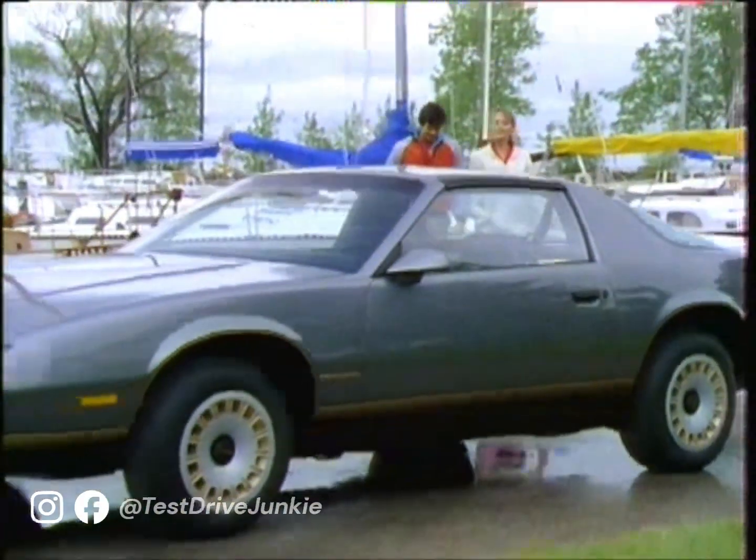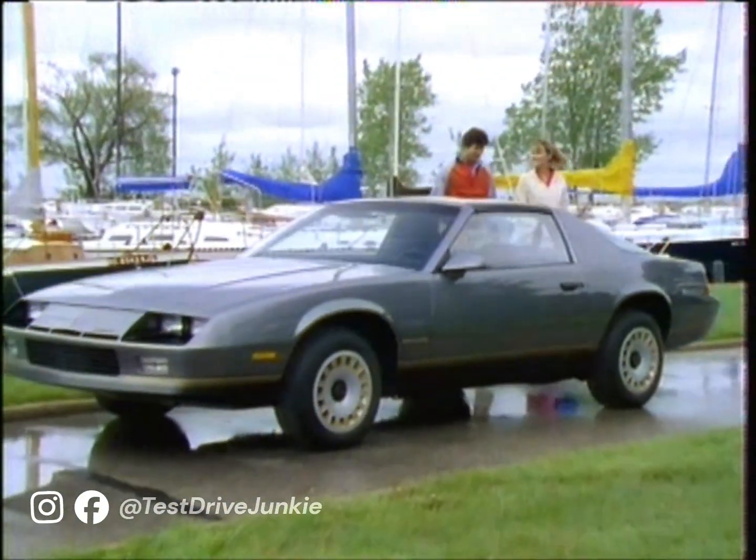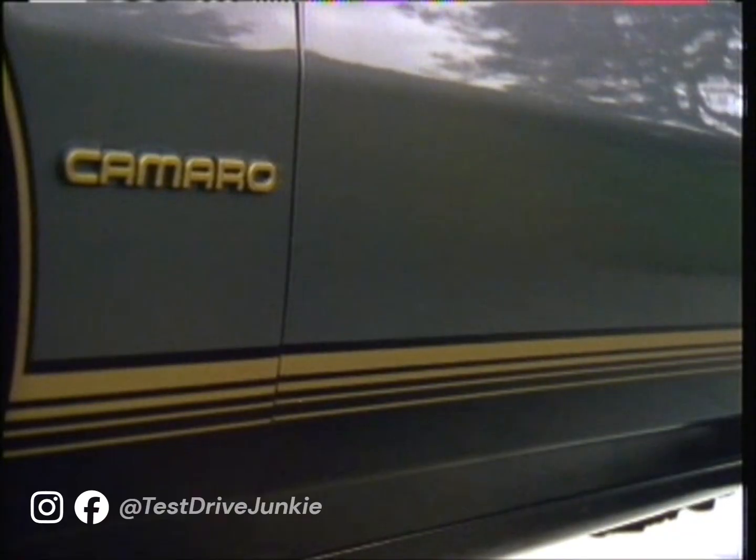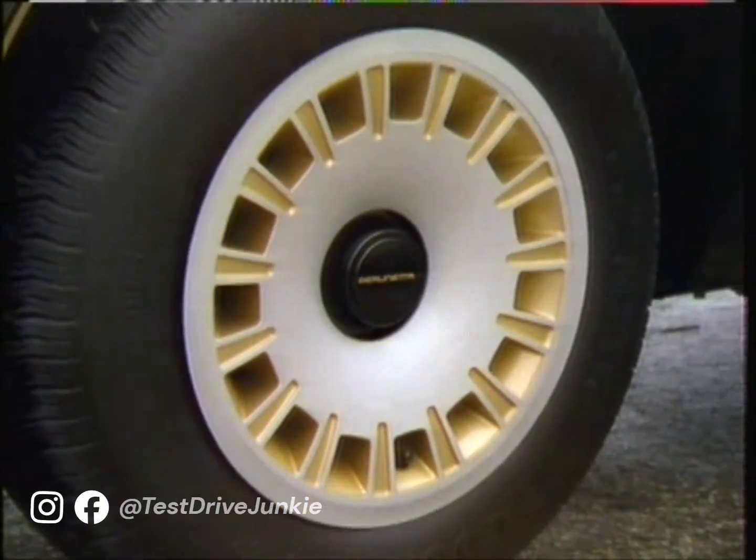Meet Berlinetta, the sophisticated high-tech Camaro. Berlinetta features a new front fascia, lower body accent stripes, and sporty wheel covers.